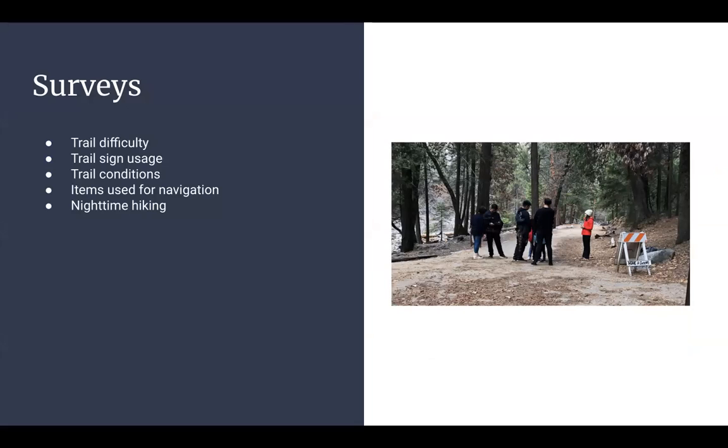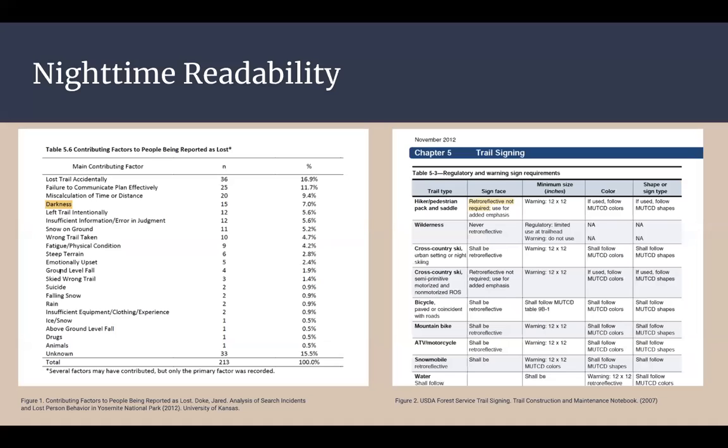One of the questions I asked was about hiking in the dark at Yosemite or another national park. And I learned that almost half of the subjects I surveyed admitted to hiking in the dark. Now, according to a study done in 2010 by a graduate student named Jared Doak, one of the main contributing factors to hikers becoming lost on the trail was from losing the trail accidentally and then becoming overcome by darkness.